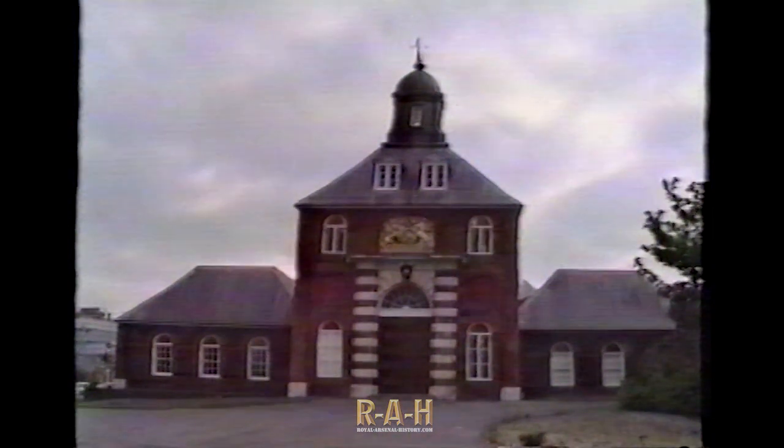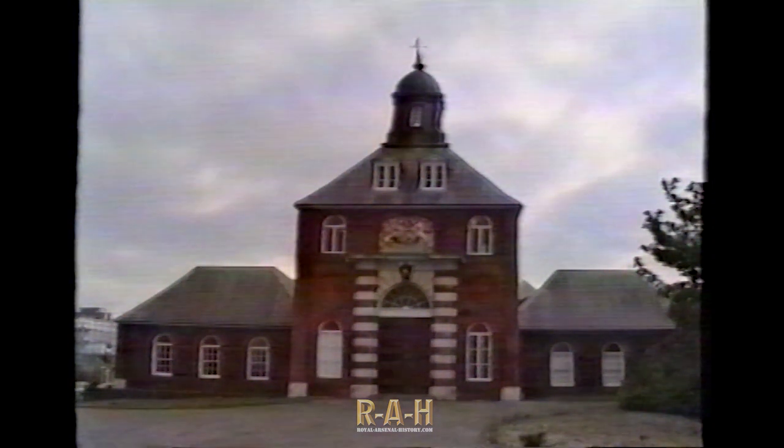This is the famous Royal Brass Foundry, and again, it's a listed building. As you can see, it is in extremely nice condition. This is a close-up of the front of the Royal Brass Foundry, and it looks like the date on that is 1747 or 1717.